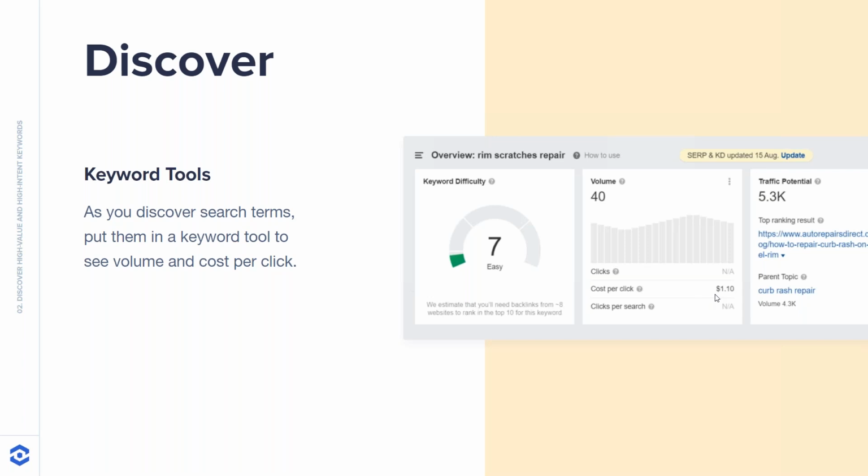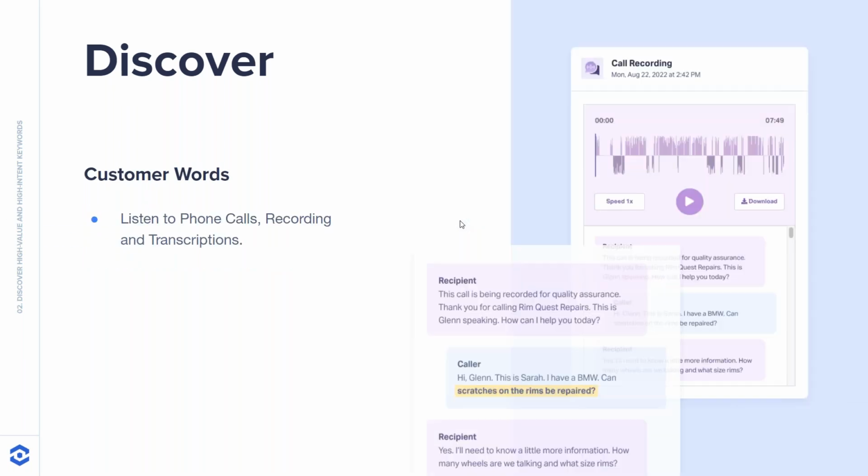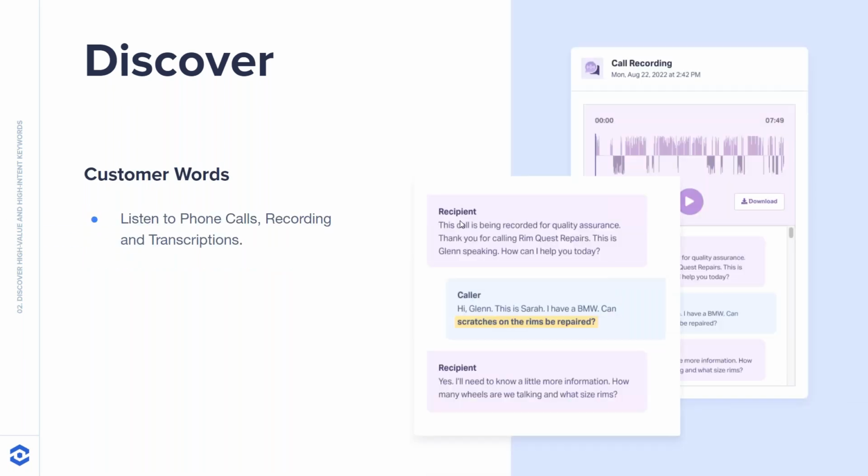Also, considering a repair service is probably localized and this is a global volume, you're wasting your time going after this term. So that's why once you've discovered keywords, you do want to test them in the Google search, test them in a keyword research tool. But how do you discover new keywords? And this is a strategy that got me onto that strategy where we were getting cheap clicks for very high converting keywords.